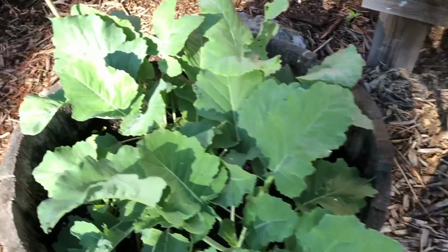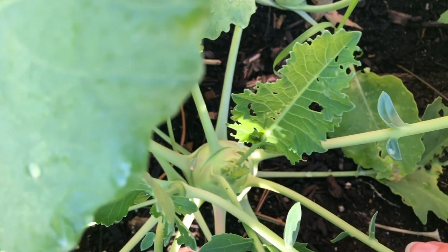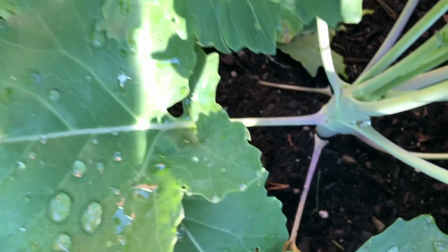Let's see how these kohlrabi are doing. Oh, there it is. It's getting much bigger. Oh, there's another one. They're doing great. That one hasn't quite started forming yet.